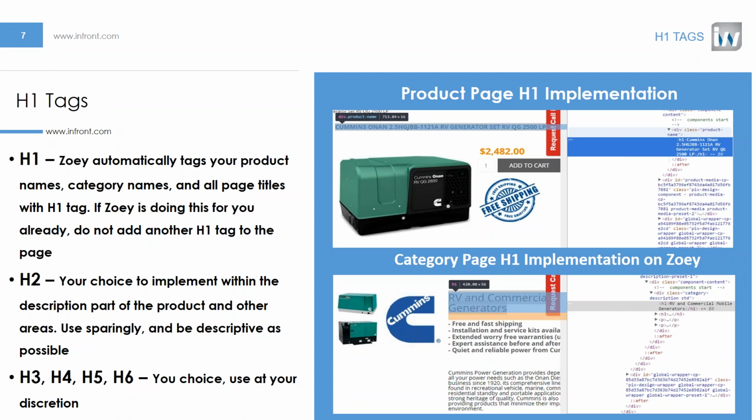So, a basic rule of thumb: if Zoe's already putting an H1 tag on your category page, don't add another one to it. It's unnecessary. And if you decide to implement the H2 tag, use it sparingly and just try to be as descriptive as possible in order to give more information on the H1 in some manner.